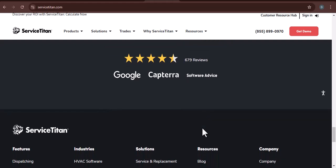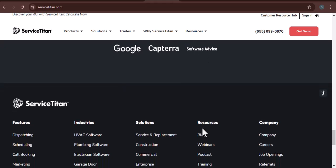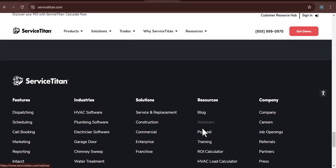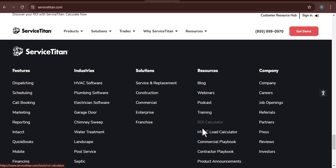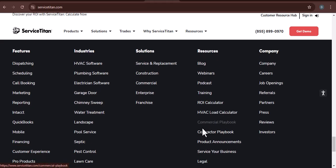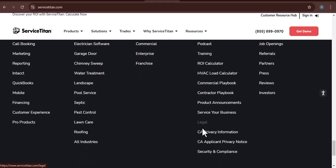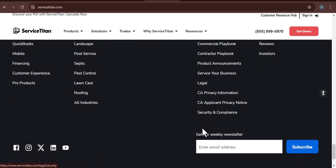Building a successful membership program in ServiceTitan isn't just about setting up a few buttons. It's about transforming your business model. It's about creating a predictable revenue stream, fostering deeper customer relationships, and empowering your team to deliver exceptional service. It's about moving away from the transactional nature of one-off jobs and towards a long-term, mutually beneficial partnership with your customers.